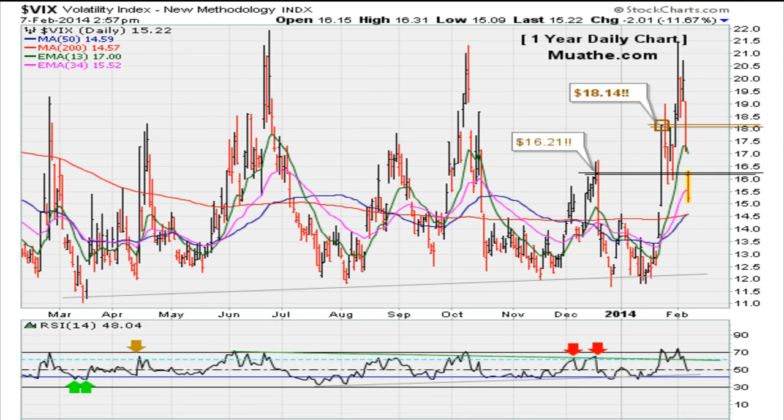The strongest argument that I have to try and explain why the market could move higher is the VIX. And I say that because the VIX is back below 18.14, which was this daily closing high. So we started the week with a breakout, but by the end of the week we had broken below that level, which was a failed breakout, and we also came below the secondary support level, which was the previous short-term daily high.